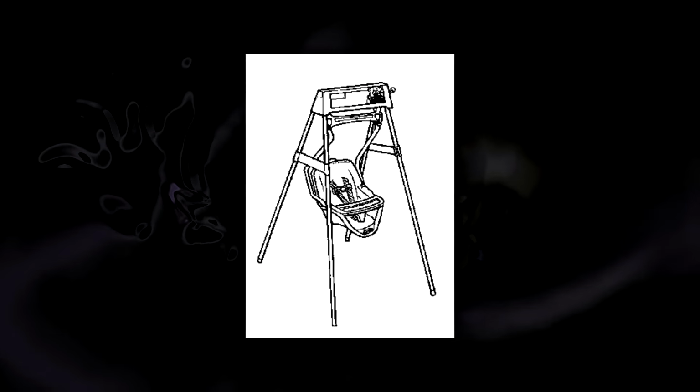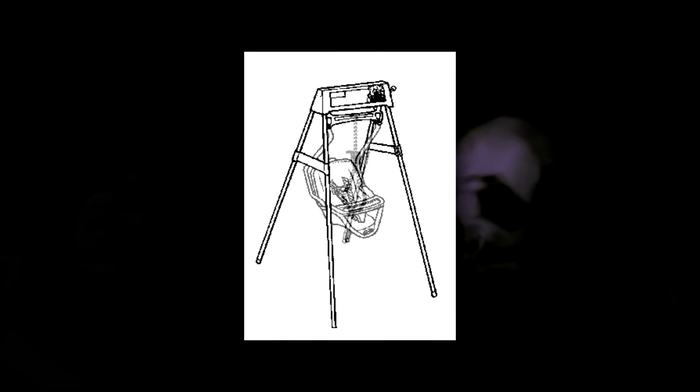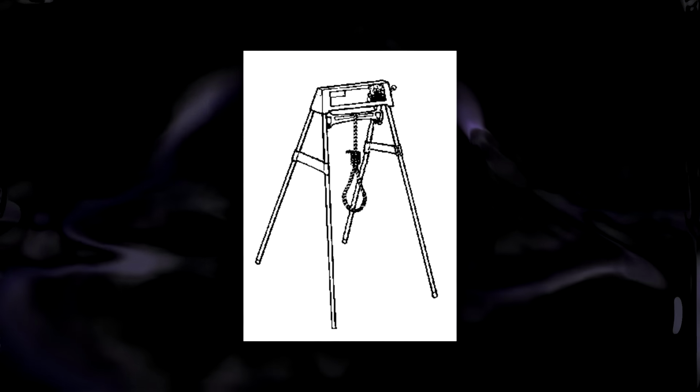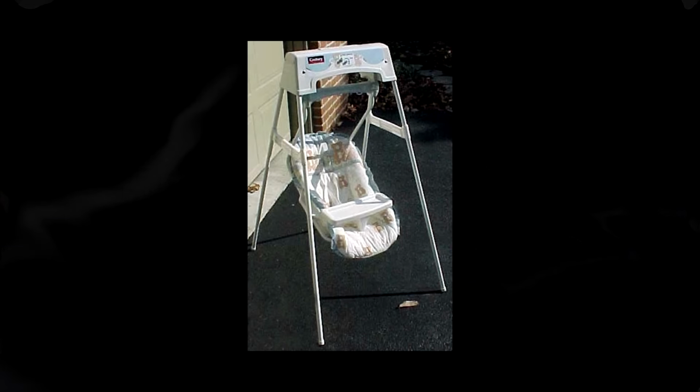On a number of occasions, the child managed to get the straps wrapped around their throats before slipping out of the chair, essentially turning the whole structure into a miniature gallows. Four children have died and there's been a number of near strangulations that have been caused by use of the Lil Napper chair.